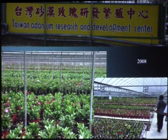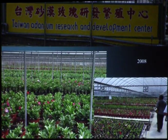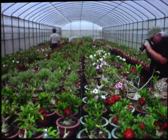This is Lai Yongfa's nursery, a small part of it. He has 11 hectares of adeniums. That's about 23, 25 acres in Taiwan, and he says an equal number of acres in mainland China. And he is one of a dozen or so major growers in Taiwan. And there are also huge nurseries in Indonesia, and then Ashish Hansodi's nursery in Mumbai, which is truly gigantic. These are just some of them.